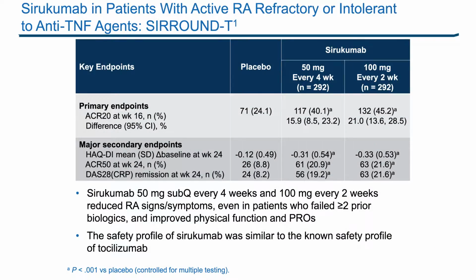5 years ago, we switched to TNF, and we switched to another TNF. Now most of us either switch to another TNF or immediately go to another class. This large study of over 800 patients were randomized to look at efficacy and safety. This is a pretty tough population of patients, with nearly 40% having taken 2 or more anti-TNFs. And that's a high hurdle to look at. The majority, 3/4 of these patients were on methotrexate.